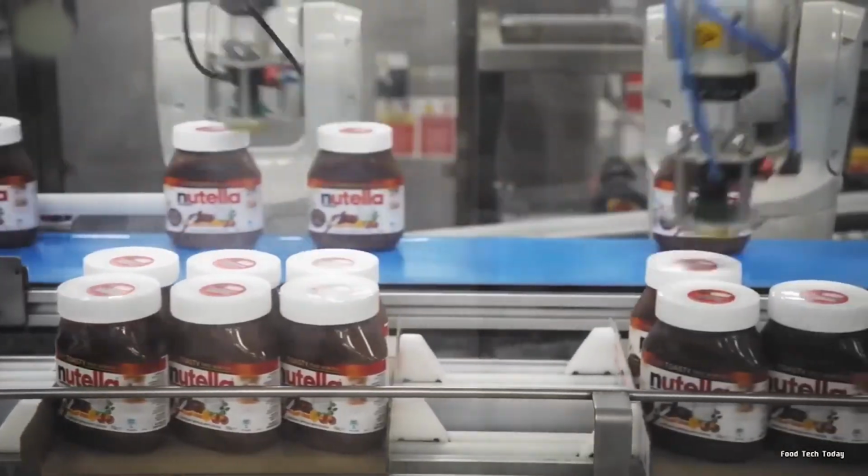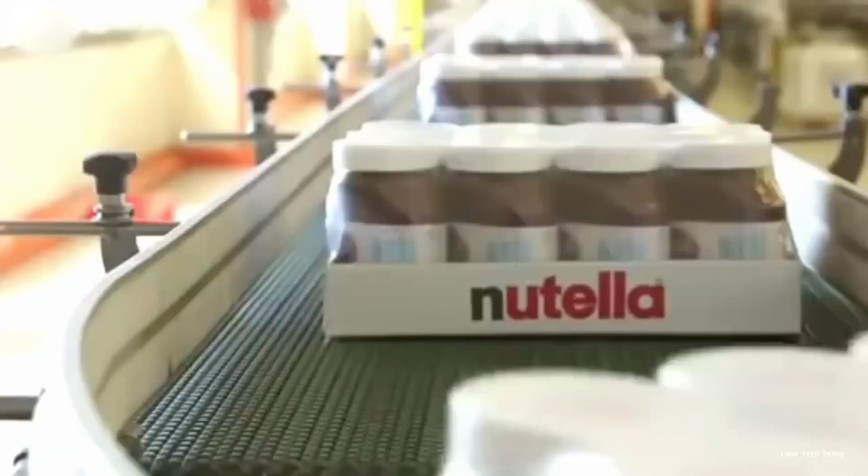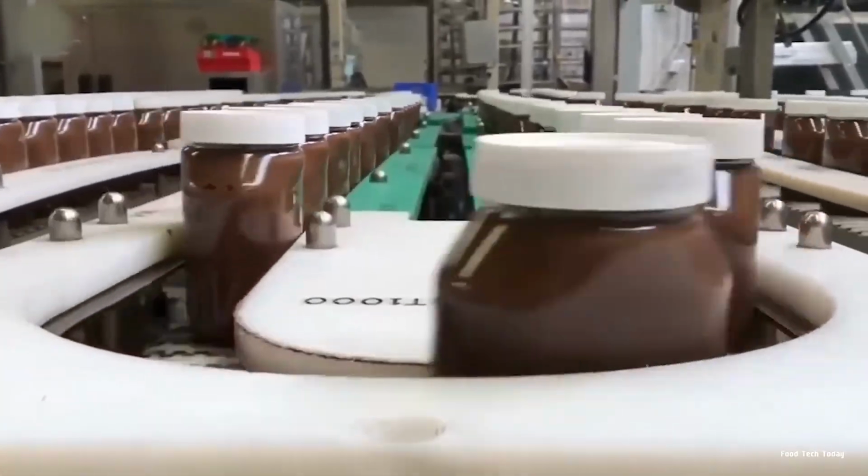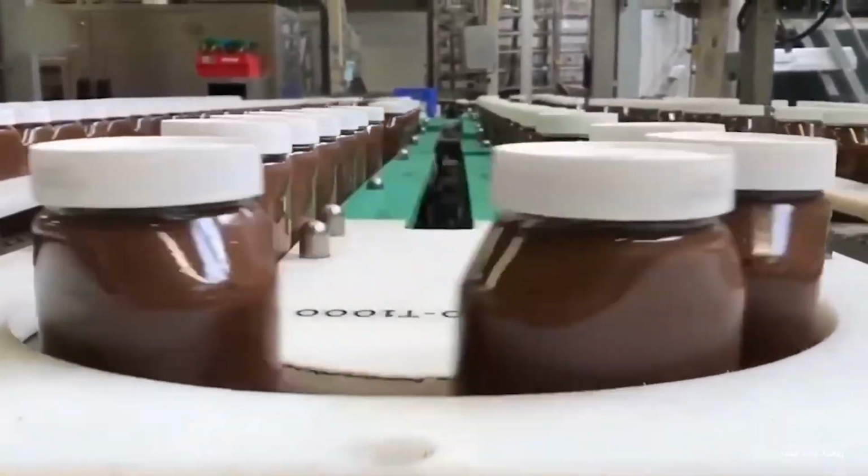How do you produce millions of jars of Nutella, perfectly wrap every Ferrero Rocher in gold, and still deliver the same taste and quality every time, across more than 170 countries? The answer isn't just tradition, it's automation.